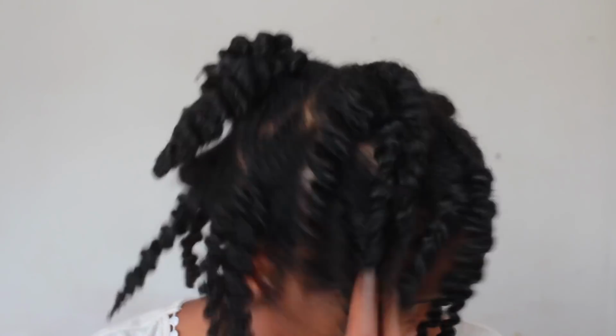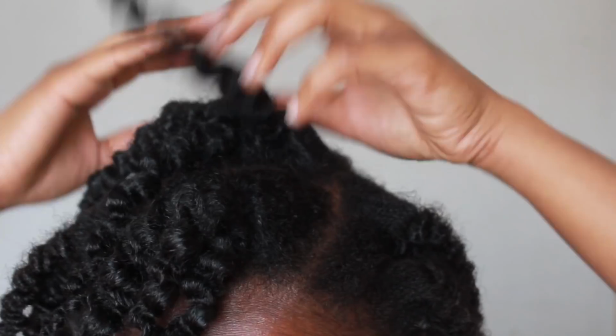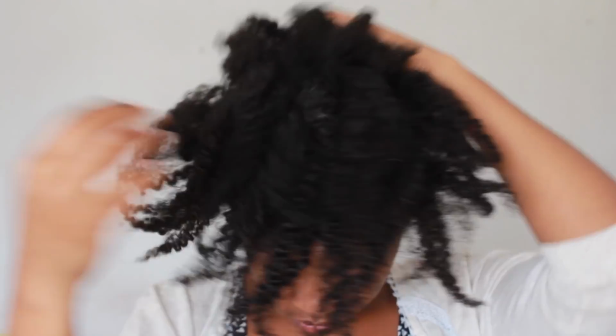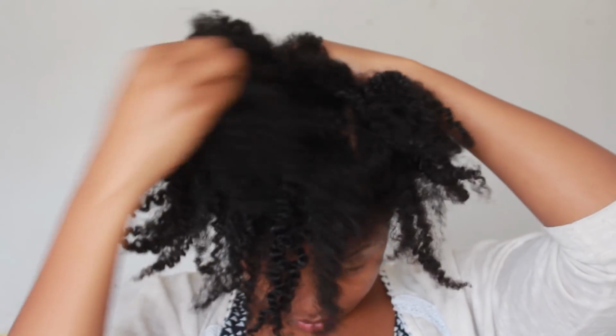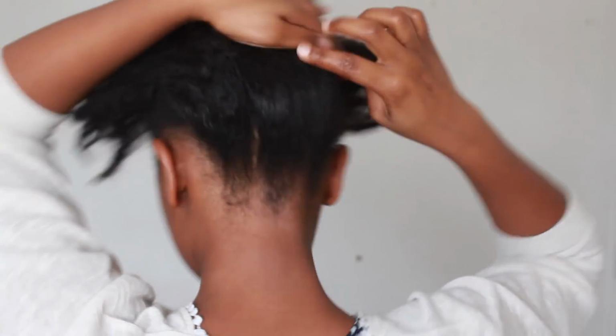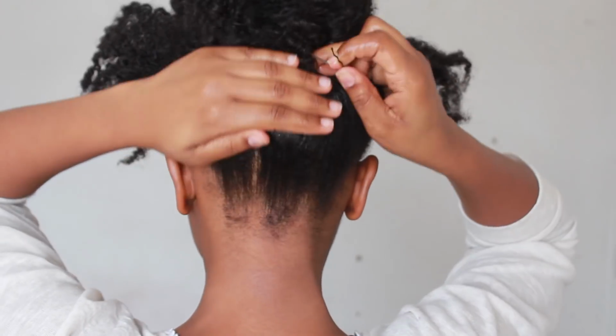I then sealed my hair using the LOC method with olive oil as my oil and shea butter as my cream, and then stretched it overnight in braids or matutas. Then the next morning I just undid the matutas, fluffed my hair a bit and styled it.